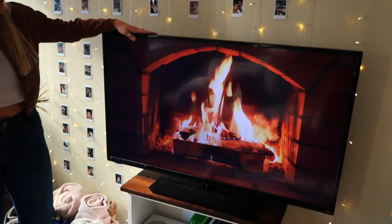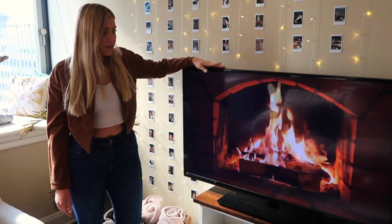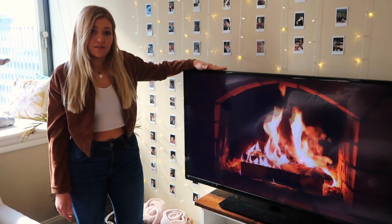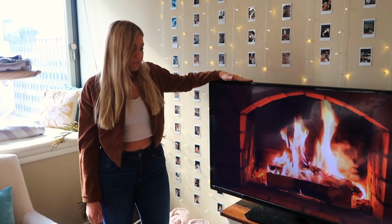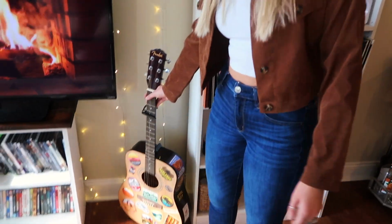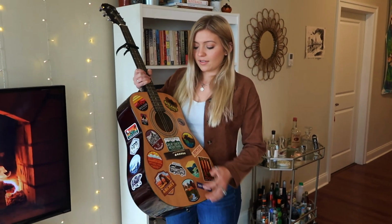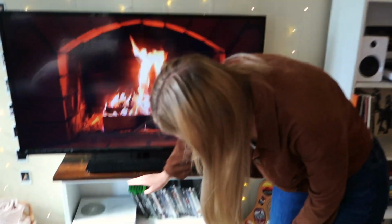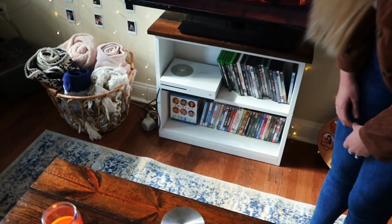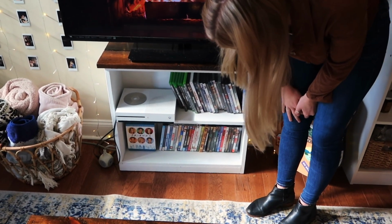Here is our TV. This is actually given to us. Our little tip for you is to make connections and then people will give you your free TVs. So, yeah. Here is my guitar. I can't really play the guitar, only a little bit. But I have it, and it has all my stickers from pretty much just my travels around the US. We do have an Xbox for all of our streaming and movie watching needs, and we have a pretty decent sized movie collection down here.